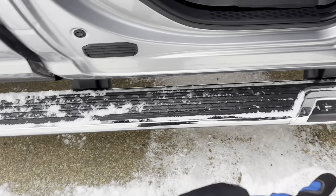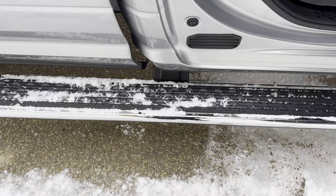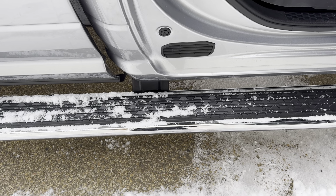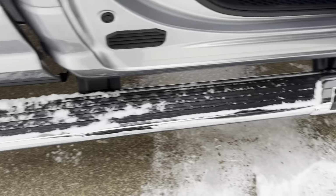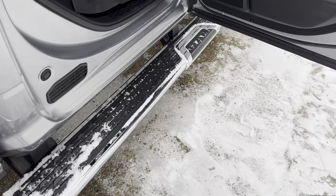One other thing that I forgot to point out is that we do have side steps on this one. So they are, what do they call them? Bright flat wheel to wheel. I don't know why they call them bright, I guess because of the chrome. And they are flat wheel to wheel side steps. They have the Ram logo on there.